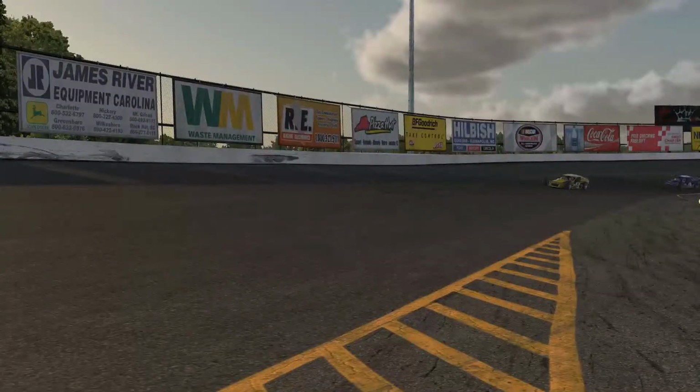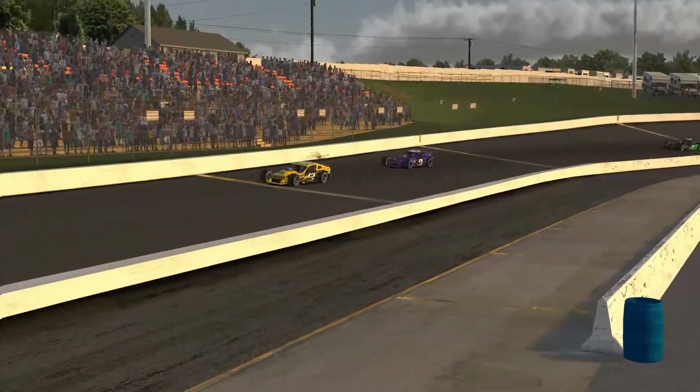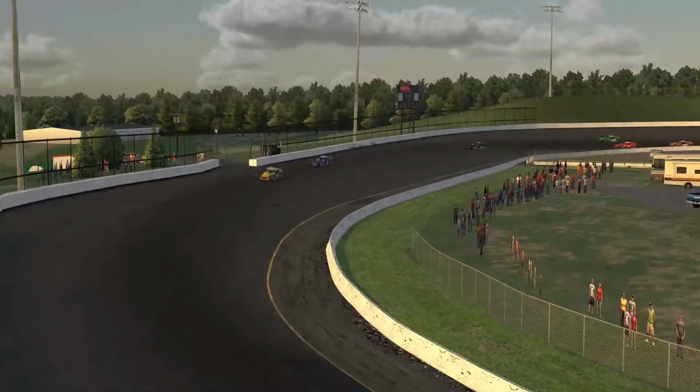Running that nice shallow line with lots of speed, good rotation on the car. Just off the throttle, letting it coast through turn 4 and then back on it. Or turn 3, I guess. It's a tri-oval. There is no turn 4.